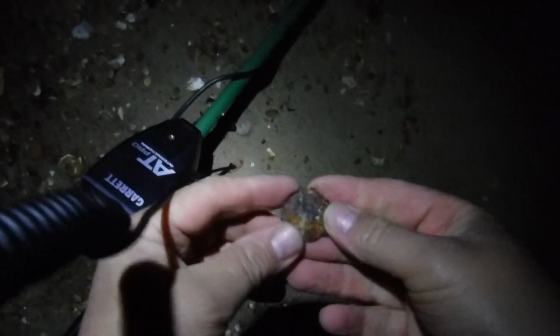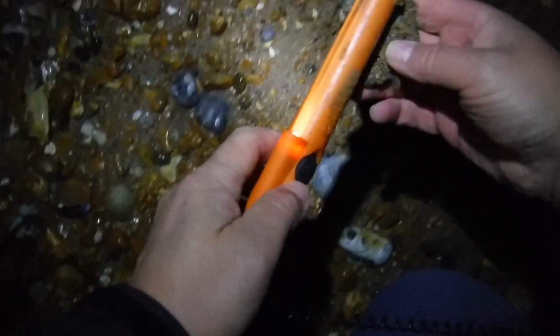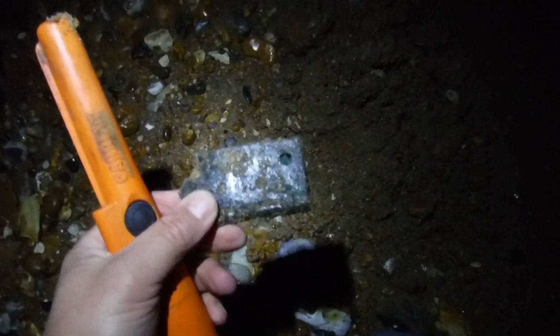Right, I just found a bit of sand, so I found a target. Of course it has to be a crusty old 2p. 2677, surrounded by iron. That could actually be iron masking itself. Let's have a look. Okay, let's have a look. See what it is. A door hinge. That's what it was.